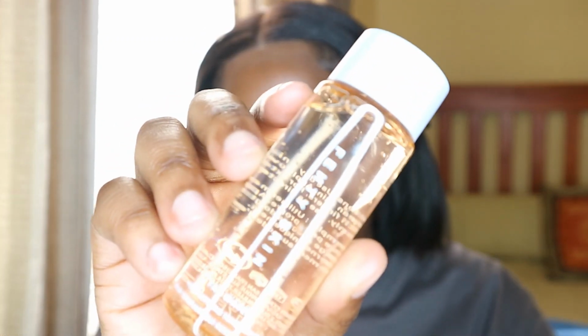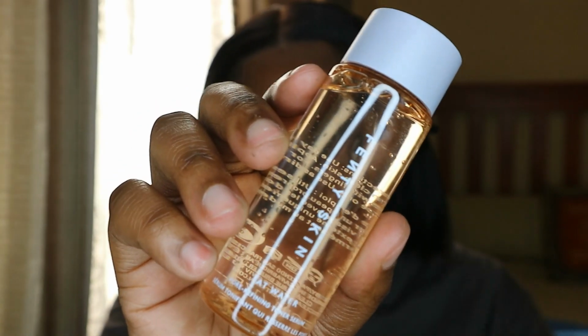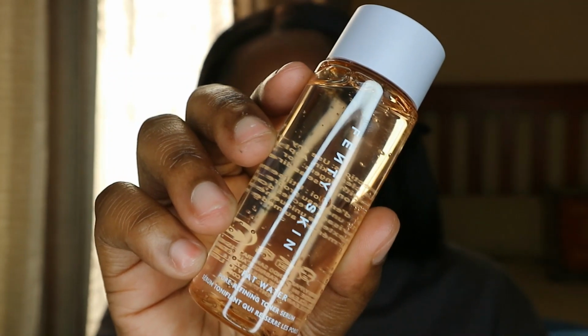Next, we have the Fenty Skin Fat Water Pore Refining Serum, and this is in 50 ml. I can't find the price of this, but I'm gonna add it to the links so that you guys know how much it costs. One thing I'm really enjoying about all my products is that they smell so nice. Like, I smell like yogurt right now and I'm looking like a glazed donut. Fenty just makes you feel some type of way. It makes you feel like money. My face feels like money.